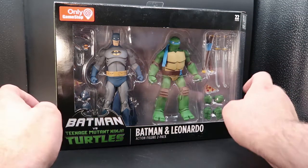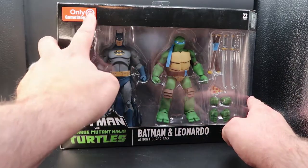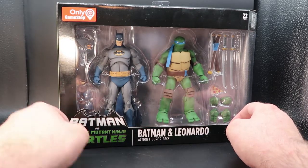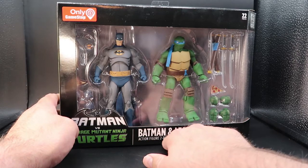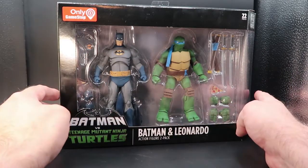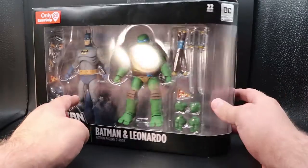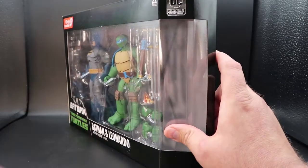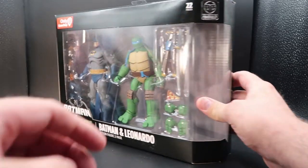And you can see it is in a nice window box here. It has "Only at GameStop" here at the top, and the Batman vs. Teenage Mutant Ninja Turtles logo here. 22 pieces, Batman and Leonardo action figure 2-pack. You have Batman there, Leonardo there, and a whole slew of accessories I look forward to showing off and losing. And the box kind of bends over here to the side. You have a nice DC Comics collector's stamp right there at the top, nice and foily.